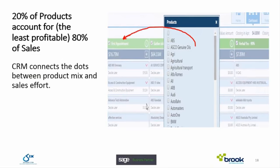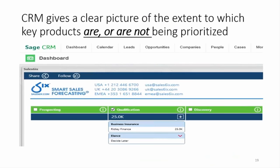Now, what we're doing here is connecting the dots, using CRM to connect the dots between the product mix and sales effort. And we're using the technologies of the CRM to link back to the back office data. Here's another example of where you might have given a salesperson a job to do on a specific product line, and using the graphical approach that is very typical in a CRM system, you notice there are just currently two live opportunities in the sales pipeline, which is a much easier way to see things than flying through spreadsheets and trying to figure out what's been happening.